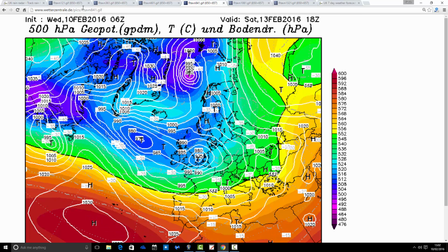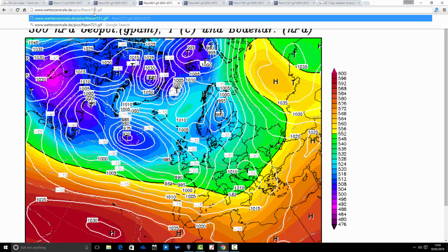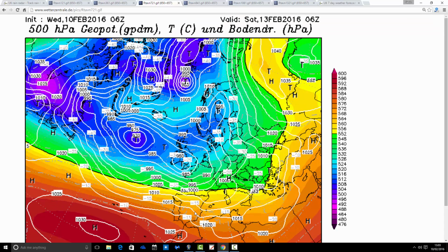And then we move through into Saturday, and this is where we've got question marks really, overnight Friday into Saturday, and then through Saturday itself, as this area of low pressure comes in from the west.